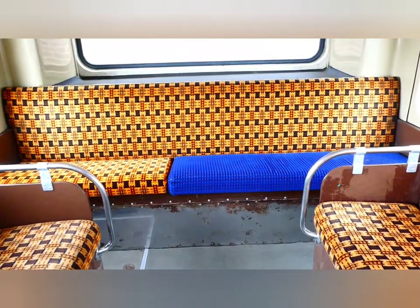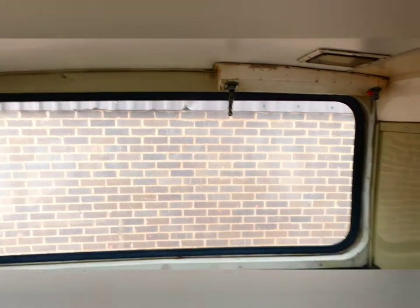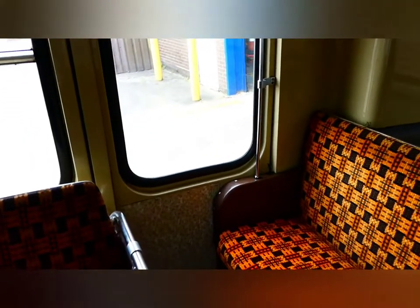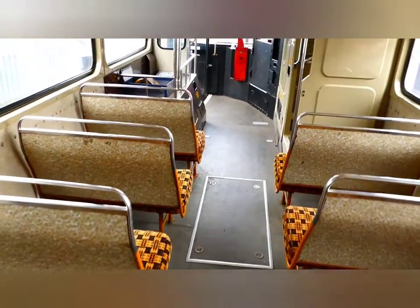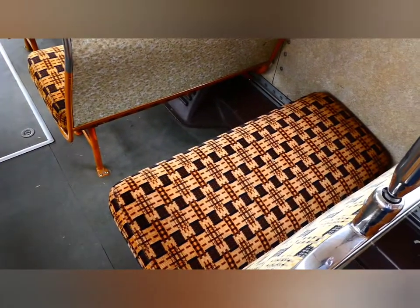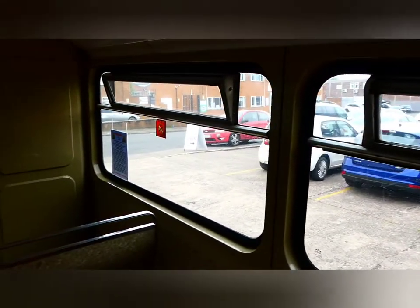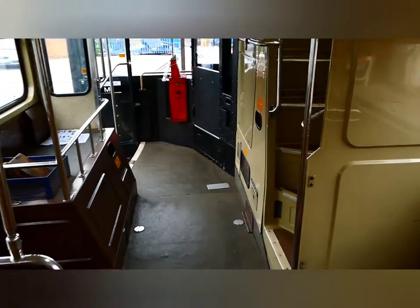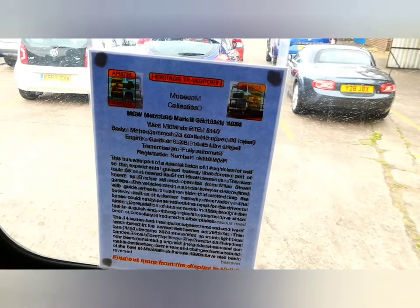Slightly different seat base there, but we'll pretend we didn't notice that. That's the Gardner engine beneath there. That's for your signage at the back. And there's an emergency exit there at the back as well. Seats, let's look forward. Wow, look at that. Just how it used to be. These windows, you pull them towards you. Don't particularly want to touch anything, so. Gives you an idea. Yeah, it is a 1984 Metrobus Mark II, West Midlands Travel.